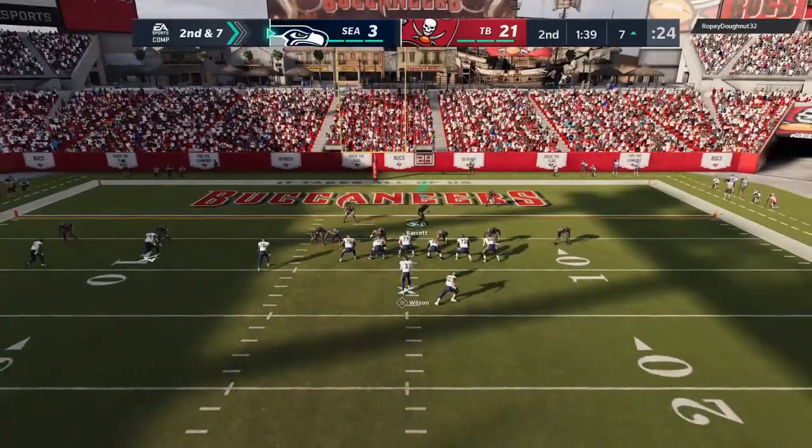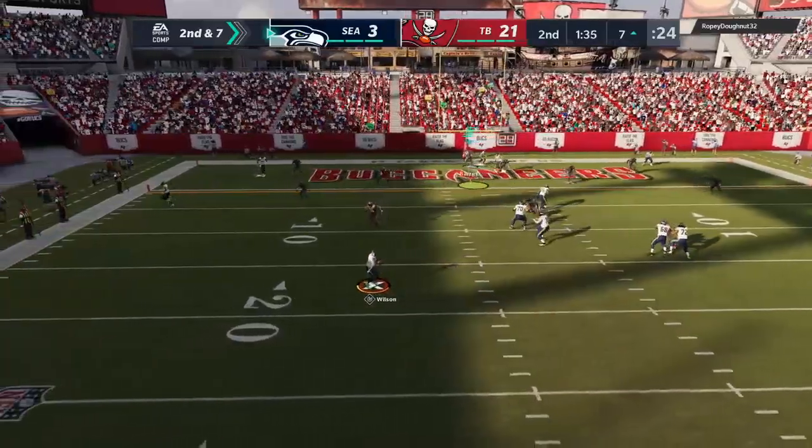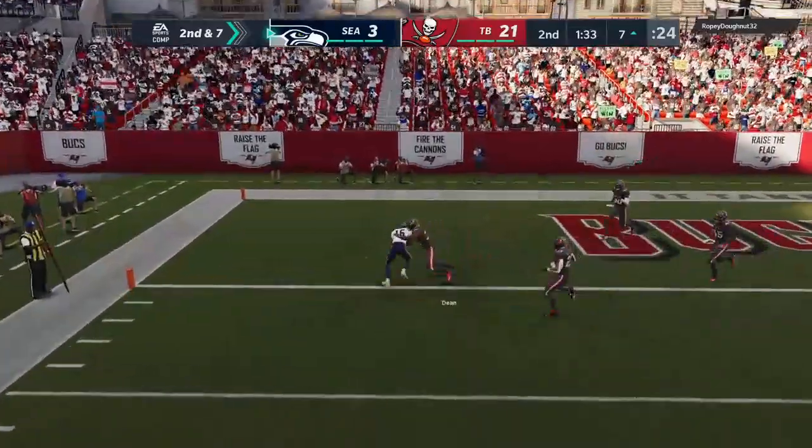So pure, I don't blitz. I never blitz in the red zone. So somebody that's about to play me, you just learned something. You don't have to worry. I blitz a lot, but you don't have to worry about the blitz here.